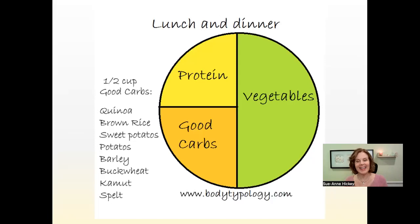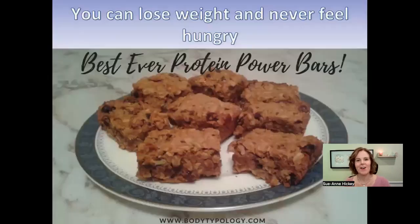So adding in way more consistent veggies will make a huge difference because you'll be more satisfied and full. All right. And you can have snacks. People say, well, what about snacks? Yes, you can have snacks. Say you did have a light lunch, then by all means, make sure you have a healthy snack after.